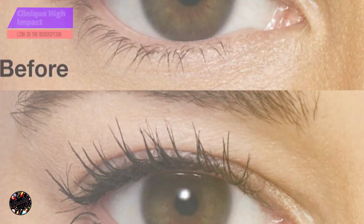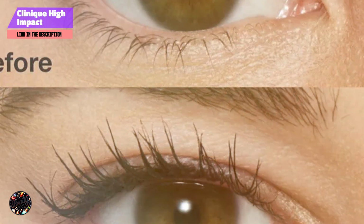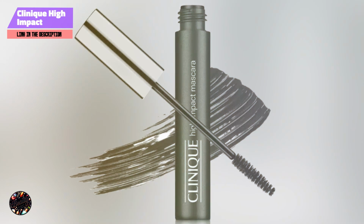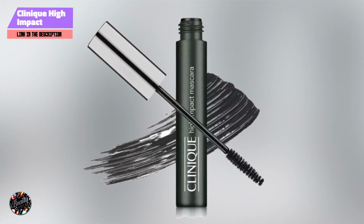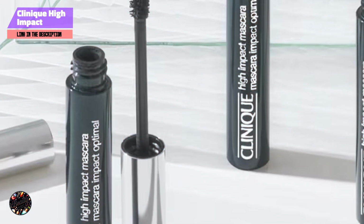Taking our fourth spot is Clinique High Impact Mascara in Brown. The Clinique High Impact Mascara in Brown is designed to deliver intense volume and definition with a soft brown hue. This mascara is a top choice for those looking to enhance their lashes with a natural yet noticeable effect.